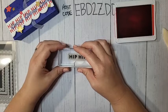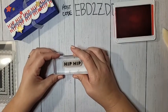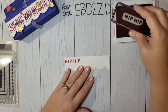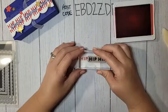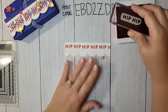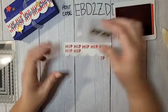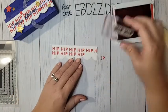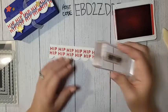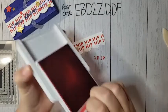All right, I'm going to try to do this straight. I'm going to have to pull this down just a little bit. And we're going to do hip hip all the way across. We're going to do 2 rows of that. It doesn't have to be super straight. If you are worried about it getting super duper straight, make sure you pull out your Stamparatus. And we're going to do another row right below it. So we have lots of hip hip, hip hip. Okay, that's it with our Sweet Sorbet.